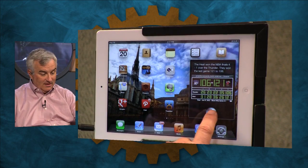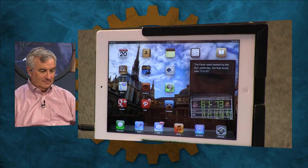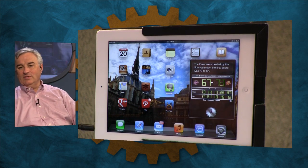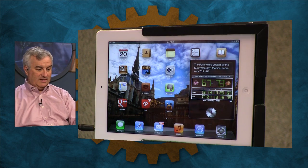This is not the women's NBA. This is the men's NBA from June. But maybe if I said, let's try it, WNBA scores. The Fever were bested by the Sun yesterday. The final score was 73-67. See, I said women's instead of WNBA. So that's pretty good. You've got to say WNBA.